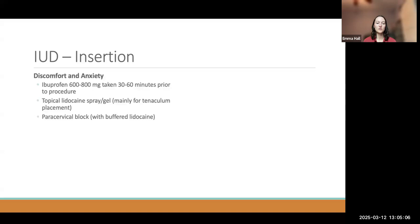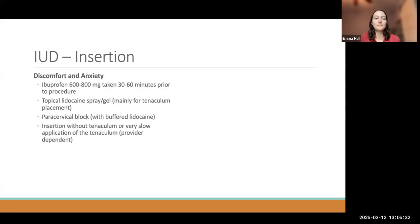Paracervical block, typically if you're going to do that, then I would also pair it with a cervical block at the site for the tenaculum placement, as well as either 4 injections at 2 o'clock, 4 o'clock, 8 o'clock, and 10 o'clock, or just the bottom 2, which is, I would say, more common.